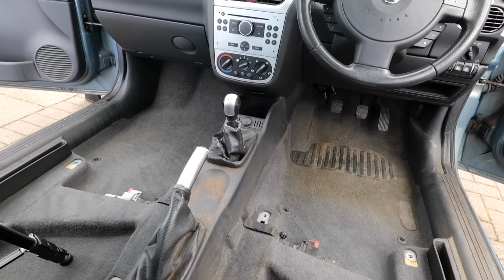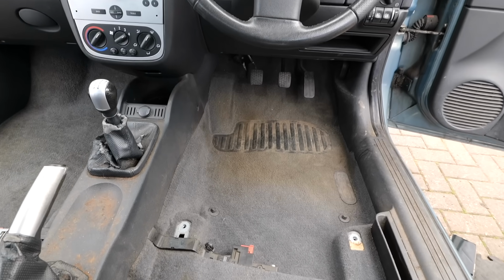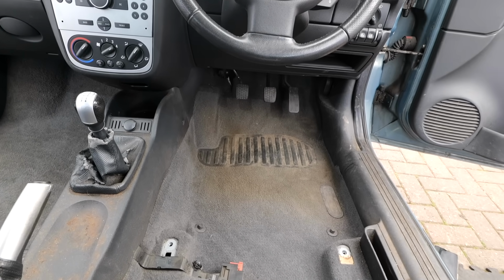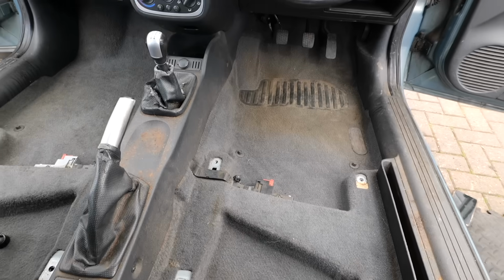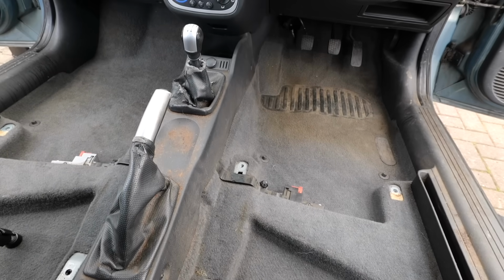Well, I can't quite believe the difference of the carpets already. Obviously the driver's side is going to be worse, and I will put a mat in this side anyway, so the staining doesn't matter too much. It's just a little bit dirty, but overall it has come up really nicely.